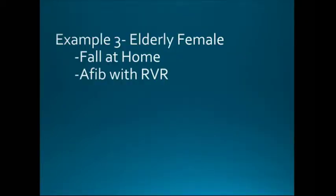And so this is one of my patients who came into the emergency department, not from the clinic, but from home. She had a fall in her shower and was feeling poorly leading up to this, had a fall, and then was down for a little while and was brought into the ER, found to be in AFib with RVR. And she had a lot of x-rays, and they found that she did not have any fractures or anything like that as a result of her fall, but she did have AFib with RVR.